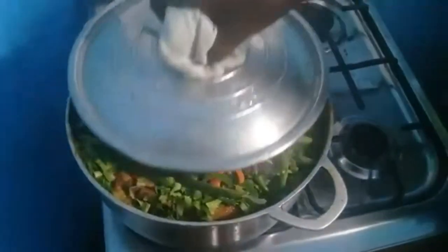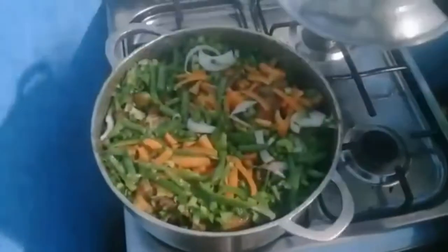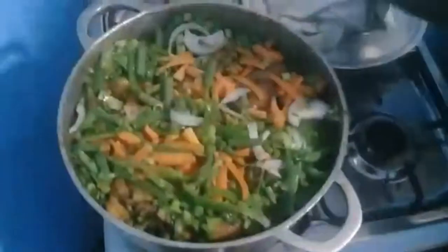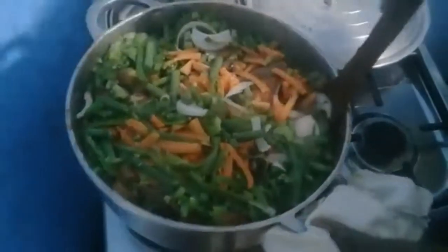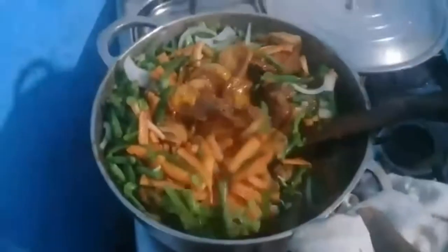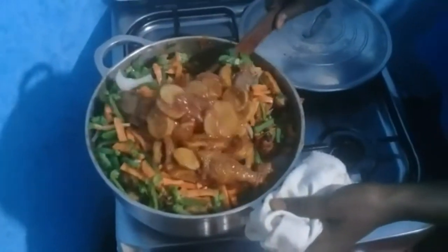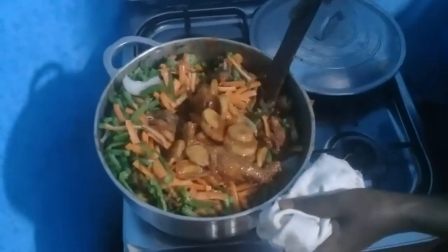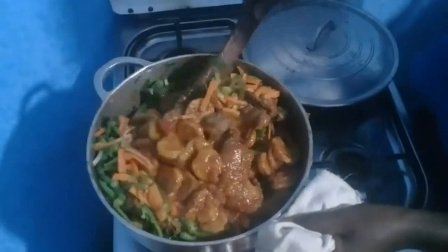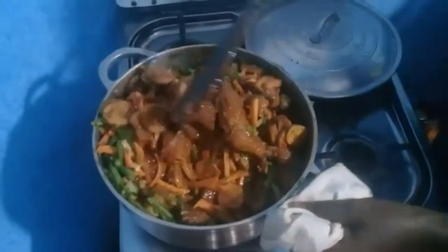And in case you like more oil, you can also add in more vegetable oil or whatever oil you are using to cook. So after this, you have to cover it a little bit, allow the vegetables to cook a little bit, and then I just do the mixing. So you just have to mix everything. Like I was saying, if you enjoy more oil, you can add a little bit of oil in this dish. Like guys, if you prepare this dish in your house, you are going to thank me later.